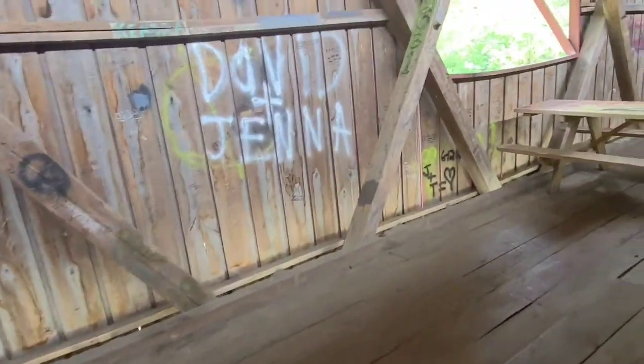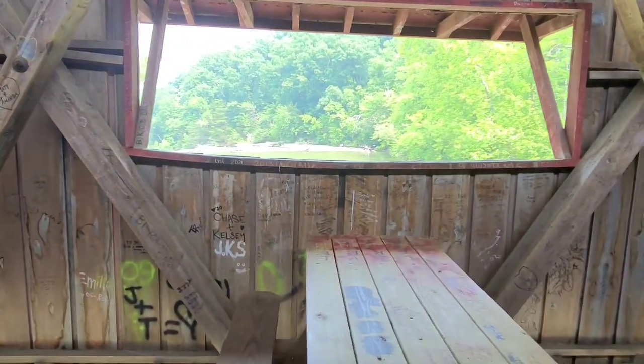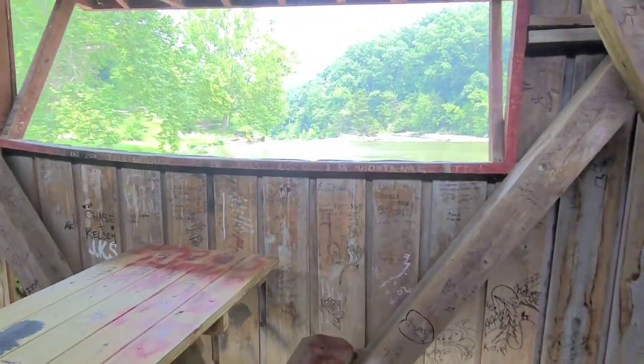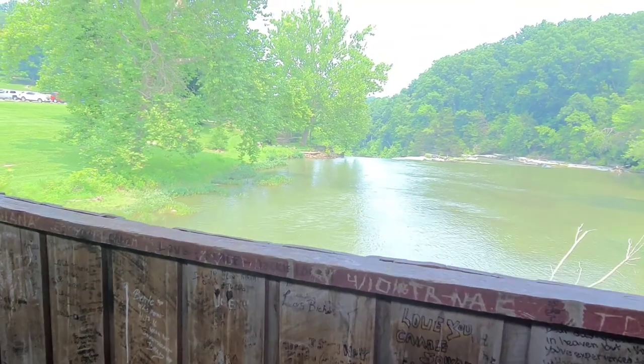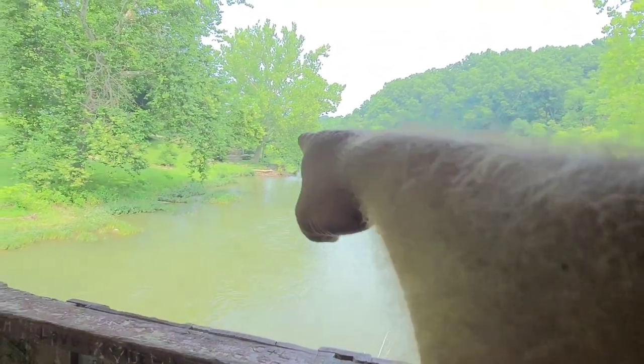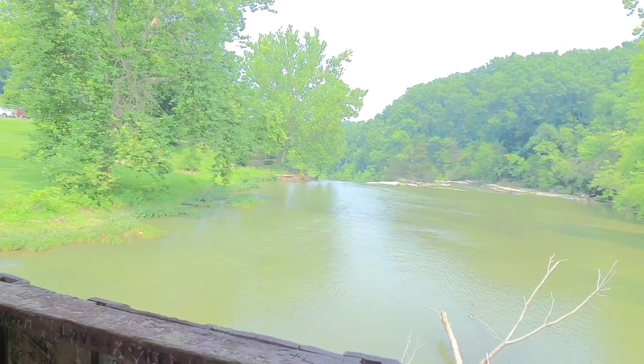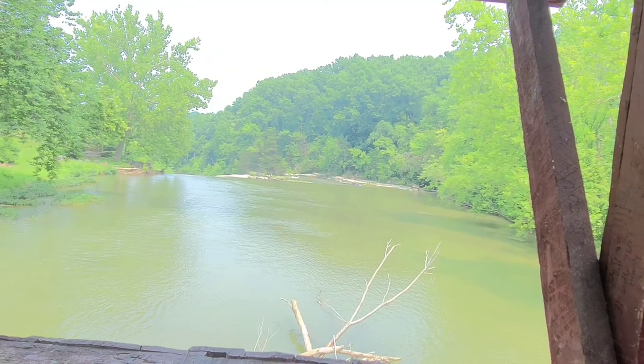Come over here, man. Here, hop up here and check this out. Oh man, this is pretty cool. It's bigger than I thought. I mean, that valley down there, you can't really see it on camera, but it goes way down there. We'll get a better view here in a second.